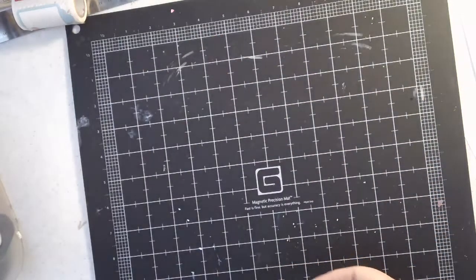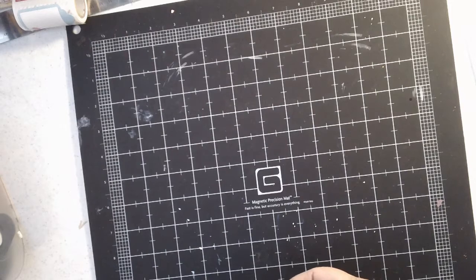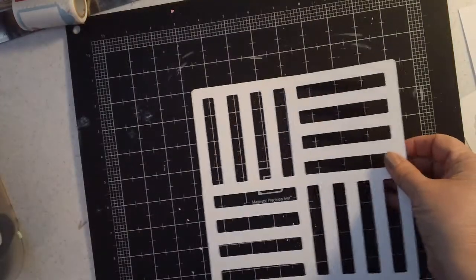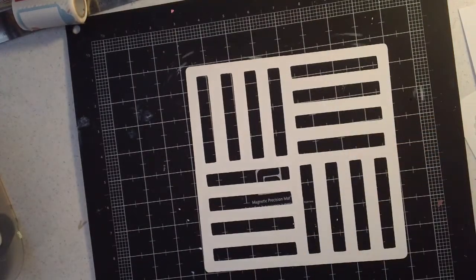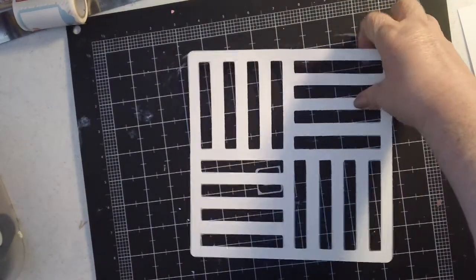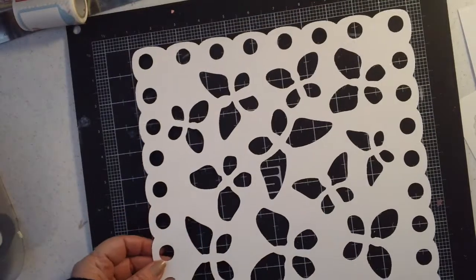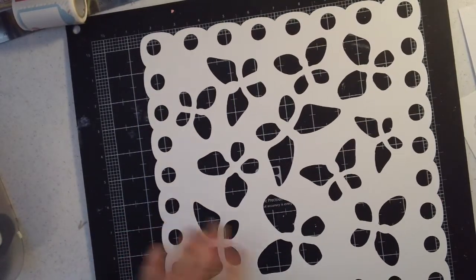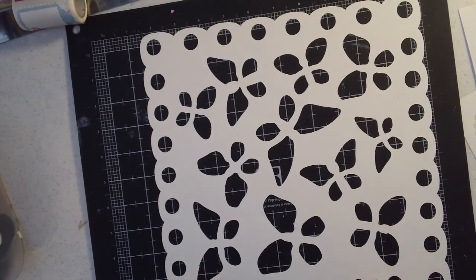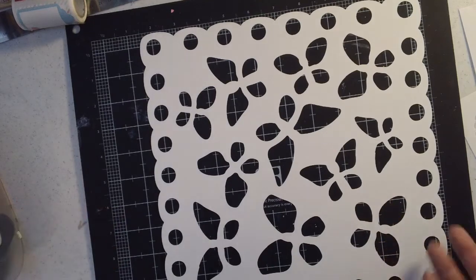And then, like I said, I've had renewed interest in my Cricut, so I went ahead and got out one of my cartridges that cuts big shapes, and I cut this one too because I thought that one was cool. And then I also cut this one with the butterflies in a 12 by 12, and I thought that one came out really pretty too. So I don't know if I'll use this for this particular paper pad to back the butterflies, or maybe I'll use it next month.